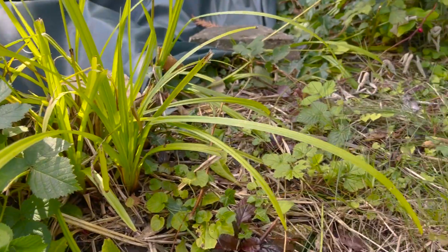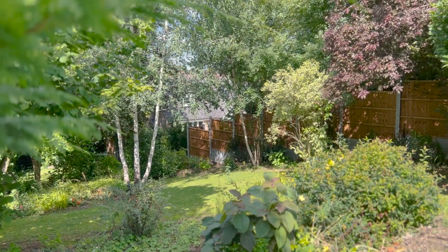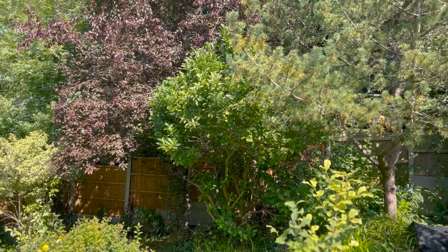I personally think that this is the best spot in the garden because when you look to your left, you see down the slope, right down to the wild section and all the oak trees. And then ahead of you is the magnolia and the pine trees.